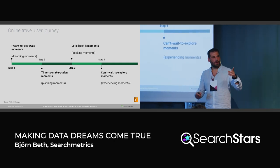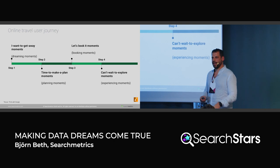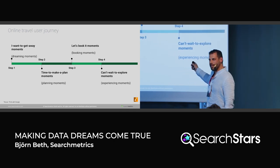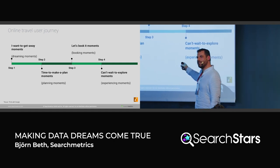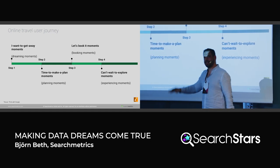So hands up, who of you is working in sales? You're working in sales. Does it look familiar? It looks like a sales funnel. Awareness, consideration, and closing. It's a sales funnel.